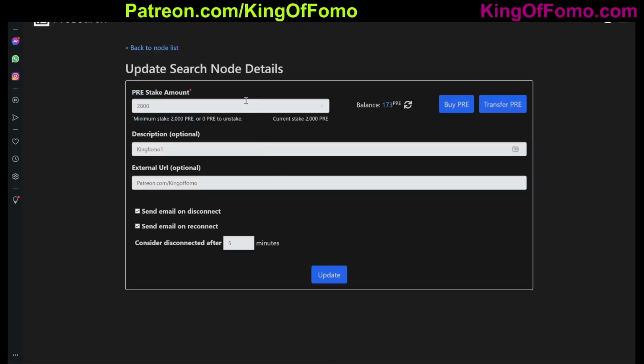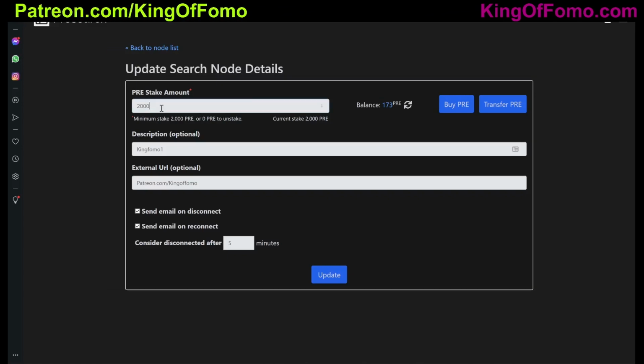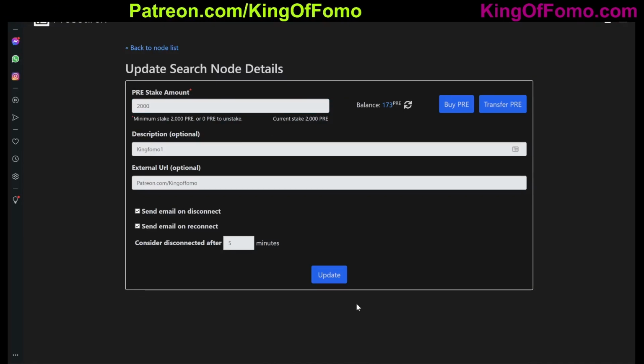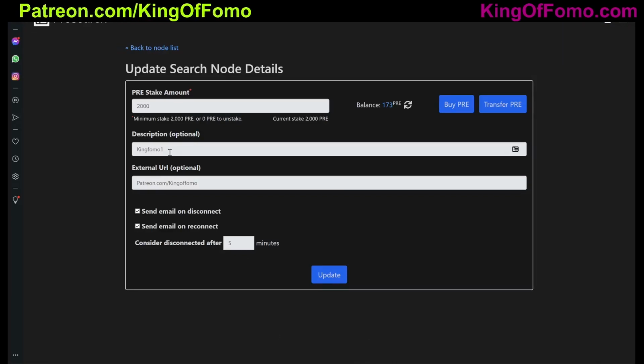We're going to click on stake. And then we're going to change a few things here. Your Presearch stake amount needs to be exactly 2,000, not any more, not any less, and that will set up your node. So put 2,000 in here. And finally, the very last step is to give your node a name. And if you want an external URL, this is optional. You don't really have to do this, but you can put it in there.